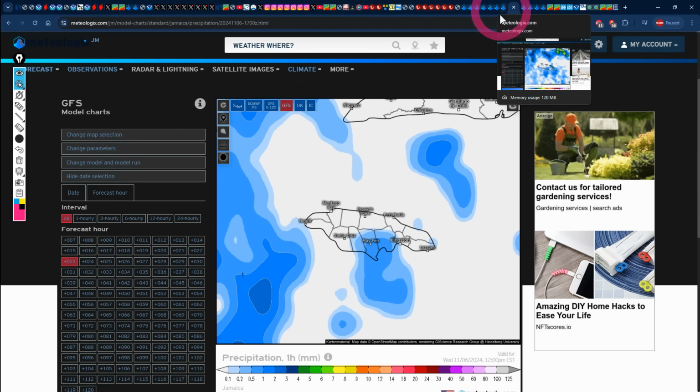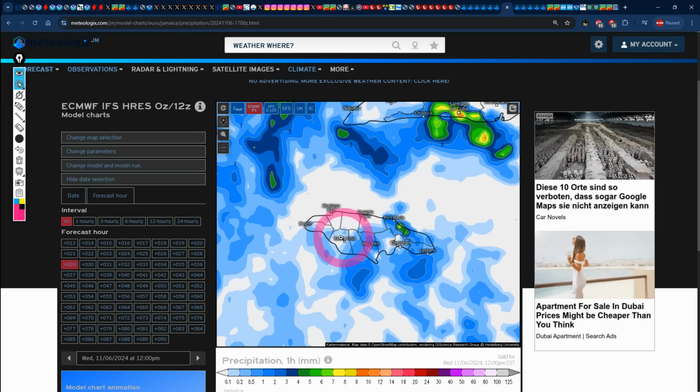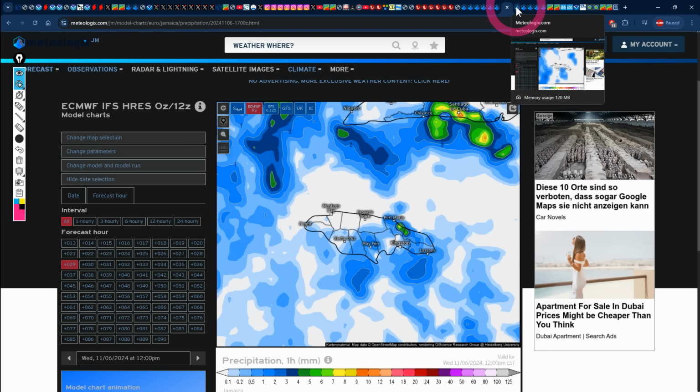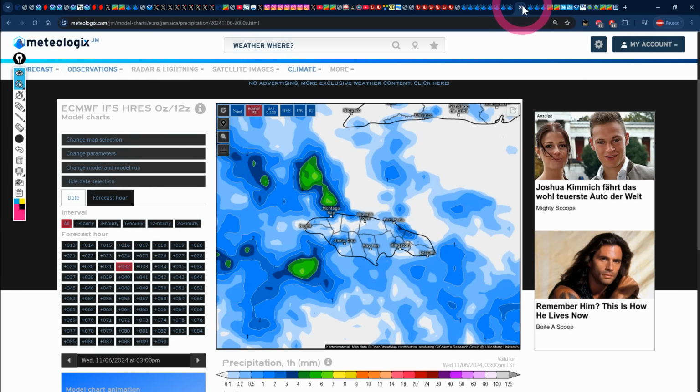Alright, so GFS has most of the island experiencing some whites by 12 p.m. We see the blues represent rainfall, however, maybe some isolated showers come from the south for a section of St. Catherine, Clarendon, and Manchester. Euro still more robust with the blues representing rainfall all across the southern half of the island. Westmoreland, St. Elizabeth, Manchester, Clarendon, Kingston, St. Andrew, St. Catherine, St. Thomas, incorporating sections of Portland and St. Mary with some of the rainfall. But we don't see the consensus. The consensus is basically right here across St. Catherine, Clarendon, and Manchester. We'll see exactly what unfolds at midday on Wednesday.